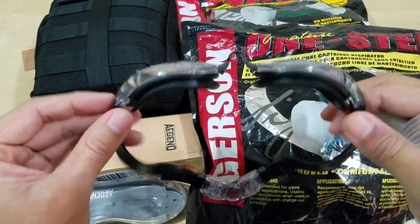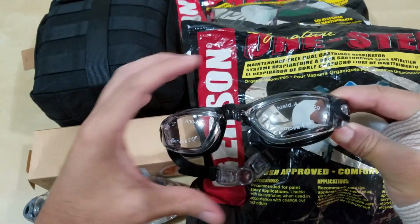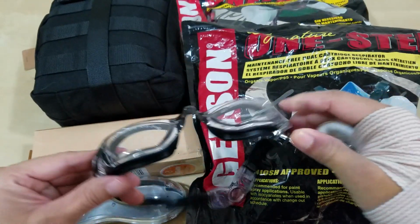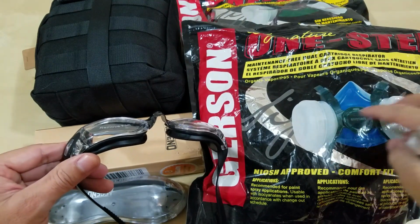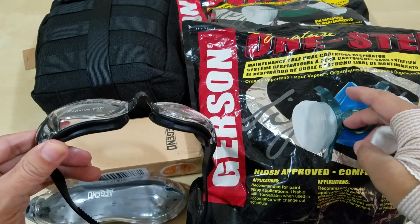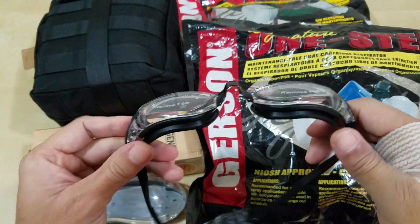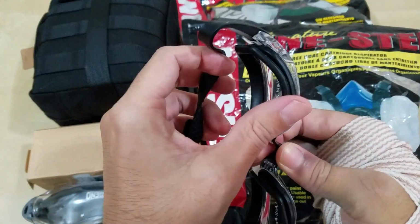I got these and not the bigger goggles, because I plan on using this to go outside. It has 2 filters and a better seal. I bought this a couple years ago, and I've kept it. I also bought extra filters for these as well, so hopefully that'll do me good. Again, it has a better seal on it.